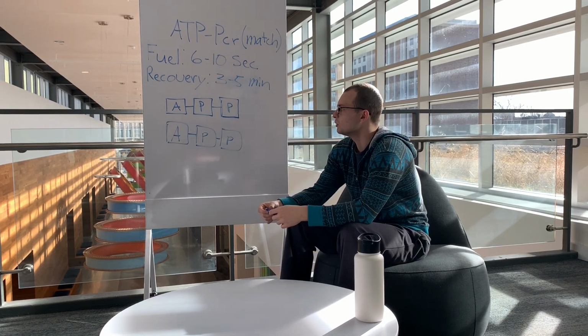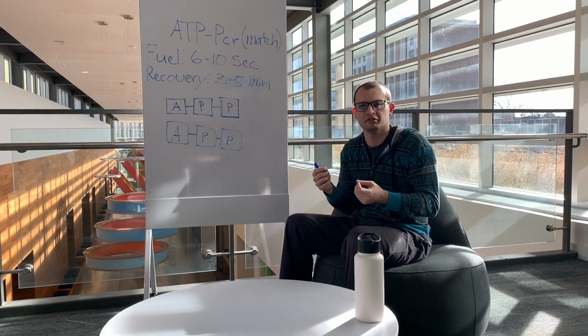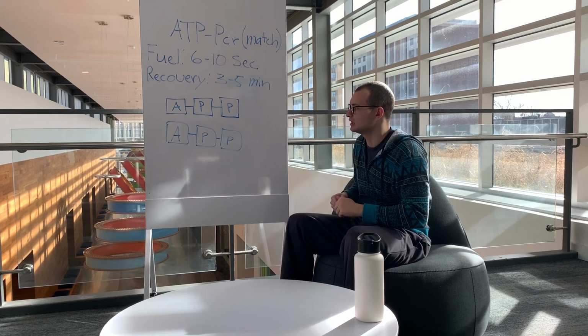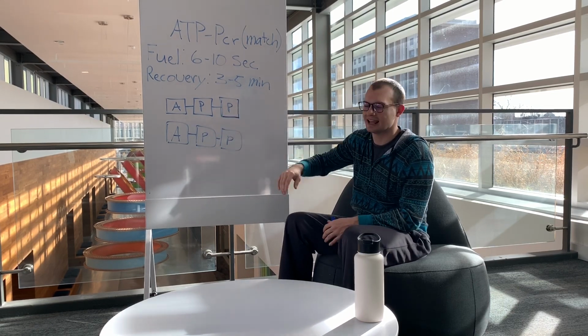Now, the second way this system produces energy: if we're thinking about energy, we're thinking about ATP breaking down. We would have a lot of that going on when we first start an activity, right? Because we haven't ramped up energy production. And so what your body actually has is a surplus of adenosine diphosphate, right? Because we've broken off the third one and now these ones are just floating and hanging out.